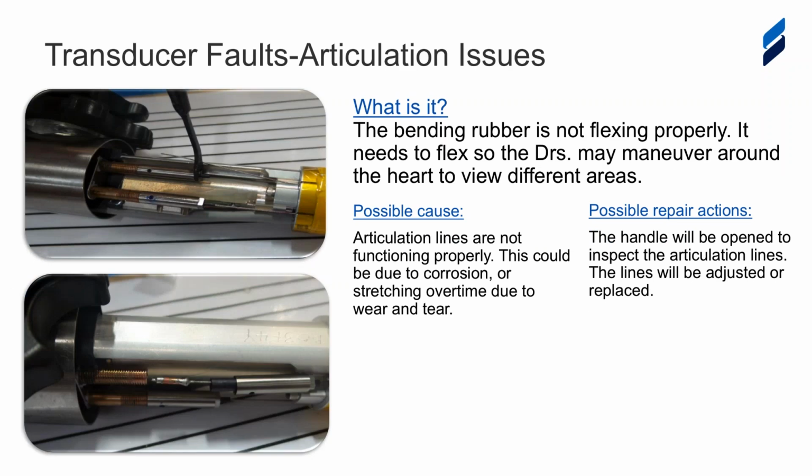Articulation issues. Well, when it comes to a T-probe, it's actually kind of basic. It's a cable steering mechanism. If it's not flexing properly, it may be due to the drivers that move around, causing a strain on the cable, and it needs to be recalibrated, or the cable itself could have broken. This can be due to corrosion or just stretching over time on wear and tear.